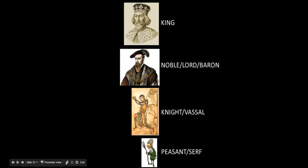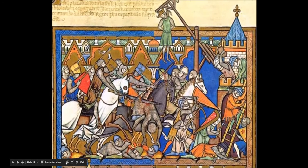In these 4 social levels, feudalism worked through an exchange of land for protection, money, or food. Let's have a look at this in more detail. In the early Middle Ages, Europe was very unstable due to wars and invasions. The kings were quite weak and struggled to rule their entire kingdom by themselves.